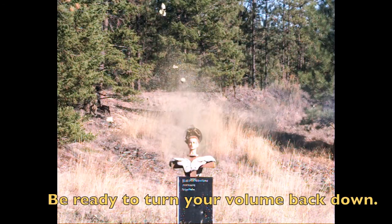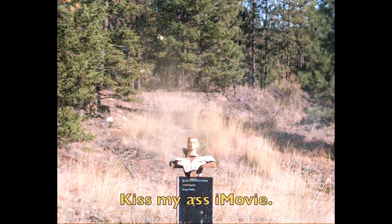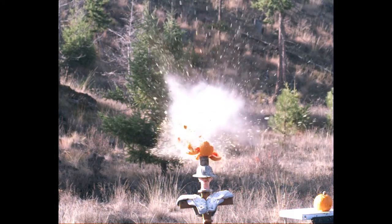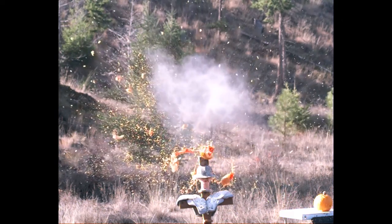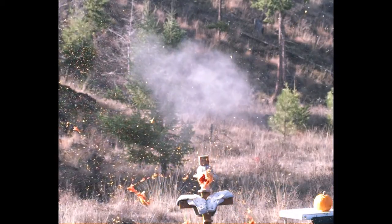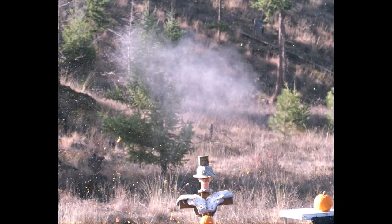Or should we be playing with high-powered rifles instead? Much, much smaller rounds, way higher speeds. And so we set out to answer the question with pumpkins. Shotgun. Now the shot placement, it was a little high. It wasn't quite perfect. But you can see big chunks and relatively slow-moving lethargic splatter.